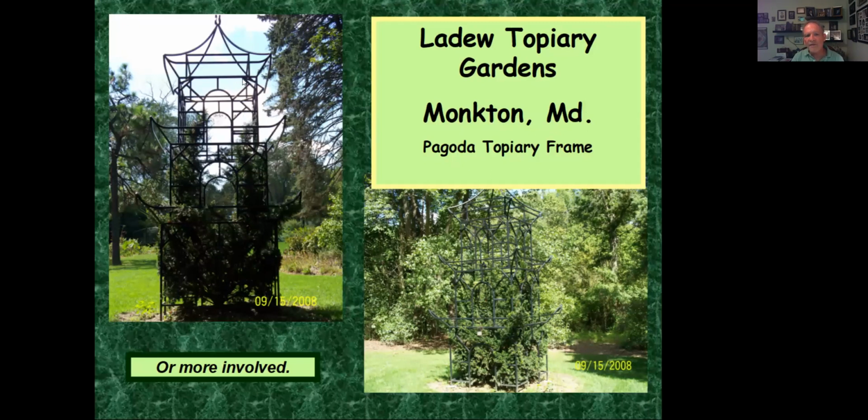So as this plant fills in all these places, they will trim out the open spaces and leave it growing in the places they want. And they'll trim it out where it's growing in spaces they don't want. Once it fills this entire pagoda, they'll take the pins out here and open this up on the hinge, and you'll be left with a freestanding shrub, and the framework can be used or sold. You can see the whole framework right there in that picture.